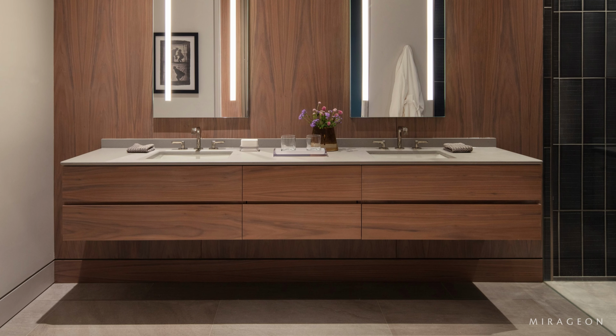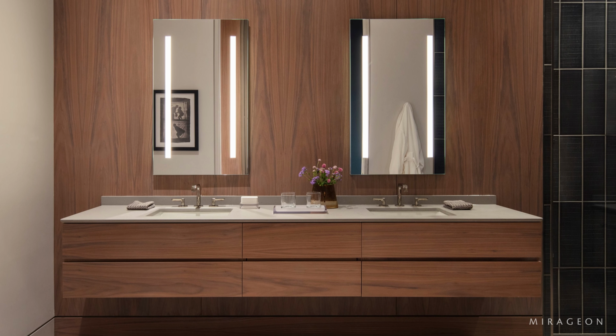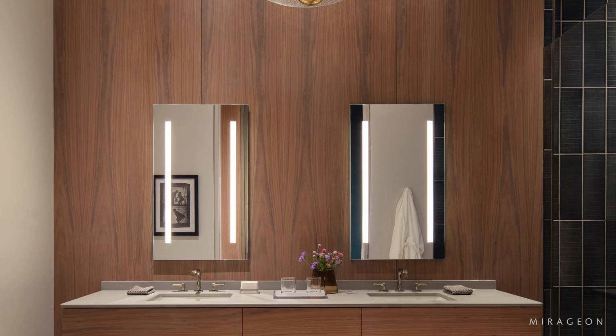The house's interior palette consists of neutral tones, with walnut flooring running throughout and dark wood paneling and gray tile used in the bathrooms.